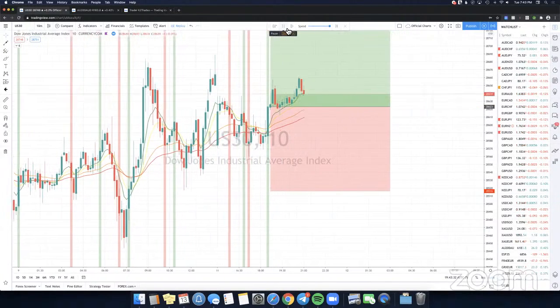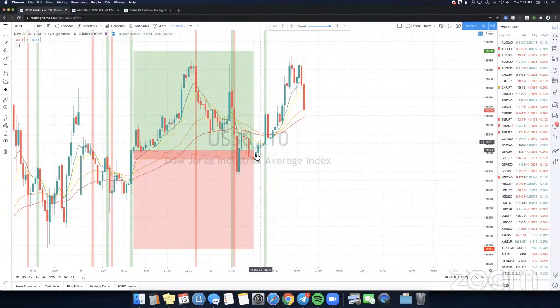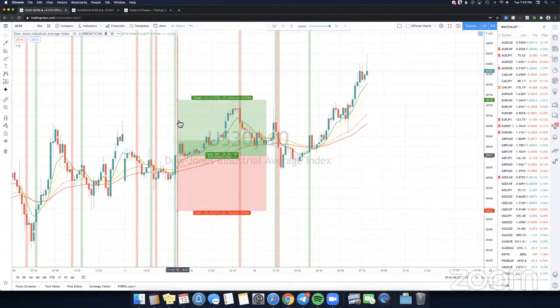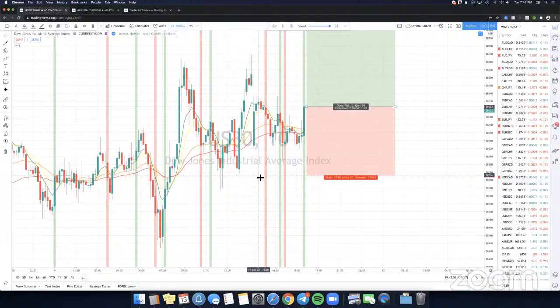But it wouldn't really matter, because right here, does it hit full TP? Yeah, eventually it would have hit full TP. It doesn't really matter because if you took this trade here and you put your stop loss right here, it still would have hit full TP. You put it right here, it would still hit full TP. It just really depends on how much you're looking to risk.